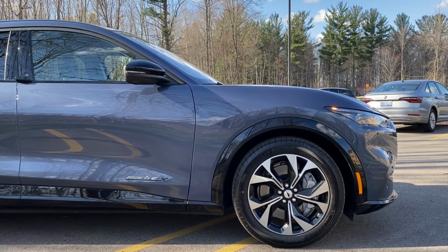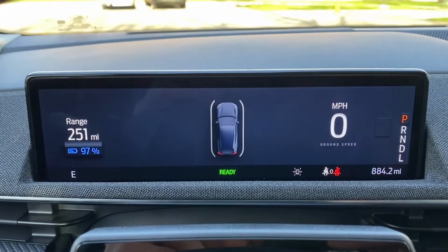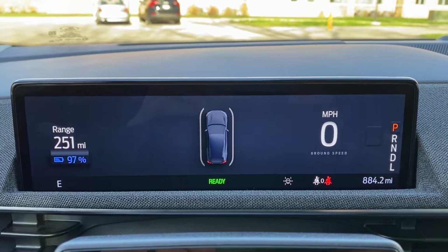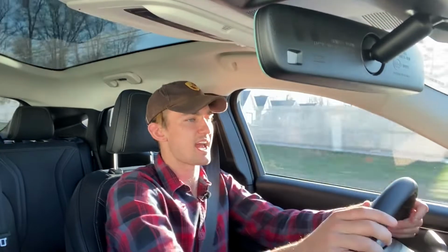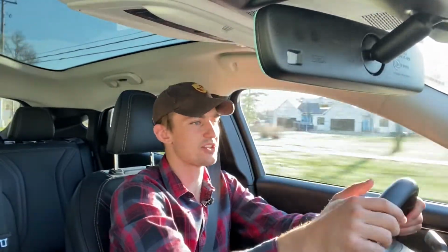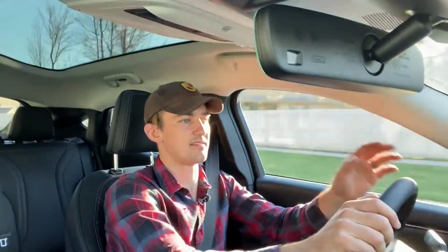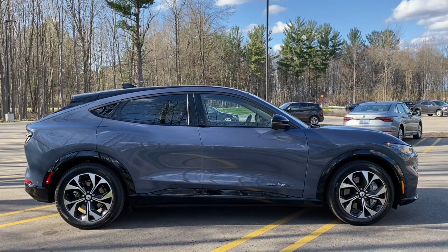Gauge cluster is very cool as well. It's actually just a horizontal screen that's got a ground speed indicator on it, which I actually really like. It's a reference to Mustangs if you don't already know. I love these dynamic little orange lines that kind of accent the unbridled mode. Visibility is fantastic. As I said, this is an SUV versus the coupe Mustang. So you have great visibility all the way around. Big windshield, side windows, everything. Visibility out the back's great.